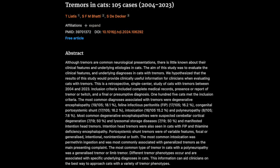So if a cat has a degenerative encephalopathy, is it safe to assume those tremors would be more noticeable when they're trying to move or reach for something? You're on the right track. Those would be what we call intention tremors. Think of it this way. The tremor is triggered by the intention to move. Within this category, the study found that suspected cerebellar cortical degeneration and suspected lysosomal storage diseases were the most common types.